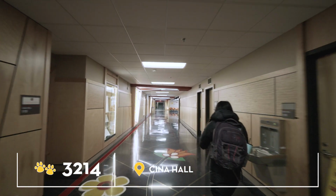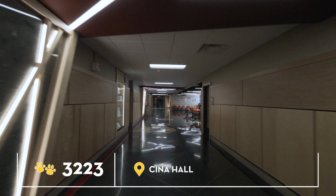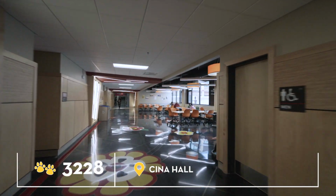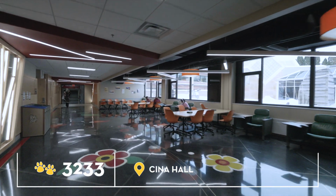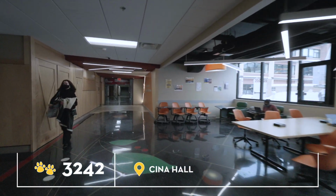Recently remodeled Chena Hall is home to many College of Arts, Humanities, and Social Sciences departments, including the Department of American Indian Studies. The tile work on the floor reflects the Ojibwe people whose land the university resides.